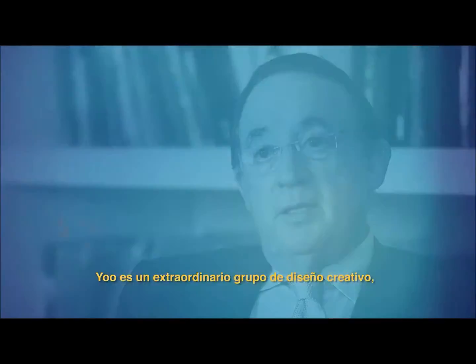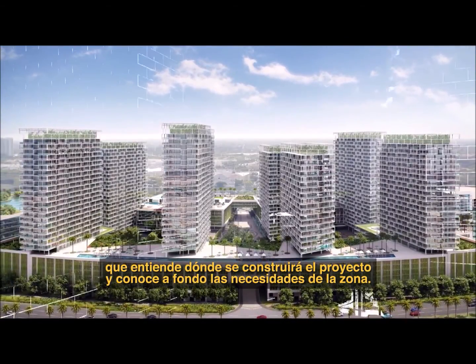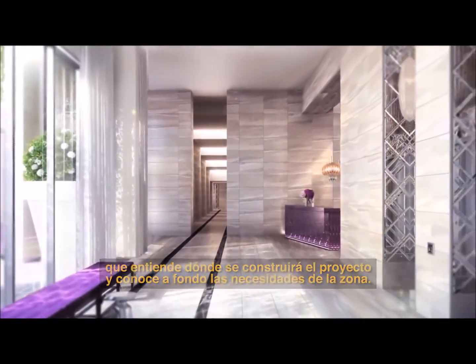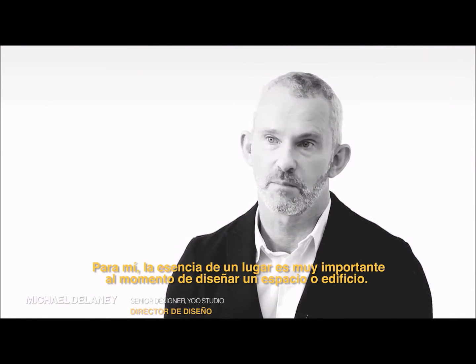It's an incredible creative group. They understand where that project is going to be built and what the needs of the area are. The sense of a place, for me, is really important when you're designing a building or interior.